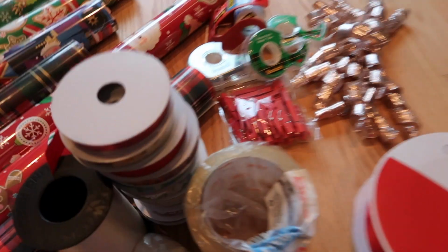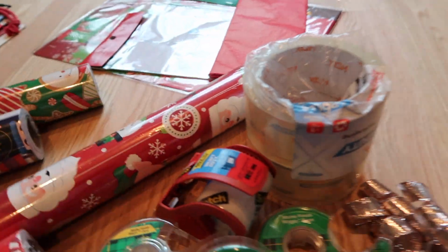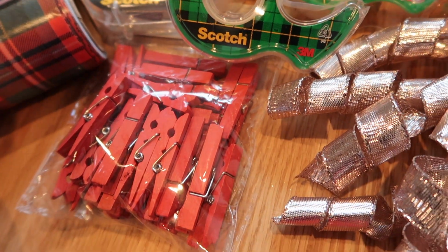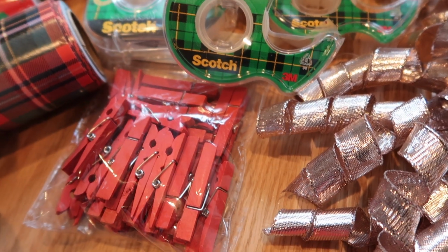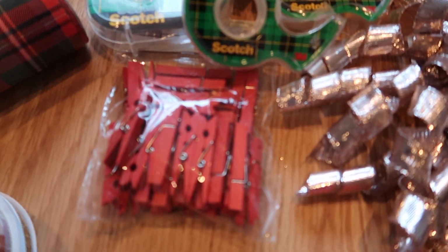I separated all of my ribbon here, and then I have all of my tape. I have tape for mailing, and I have tape for shipping, and I have these clothespins for both something I do in home that I'm going to show you to hang my Christmas cards, and also I have this to put tags on gifts as well.